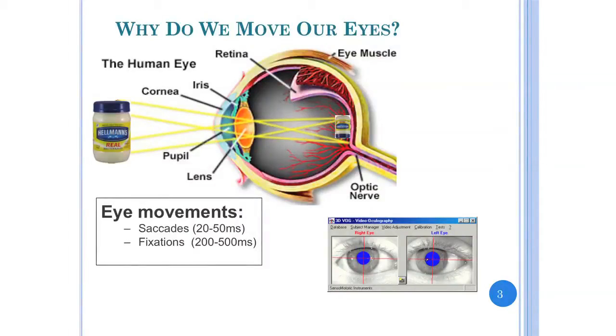And to do that, I have to take you back to your high school days. So this is a cross-section of the human eye. And what you see here is a pot of Hellmann's mayonnaise, which is projected through the cornea, which is the outer layer of the eye, through the lens on the back of the eye. The inverted image of the mayonnaise on the right-hand side is the image projected on the back of the eye.